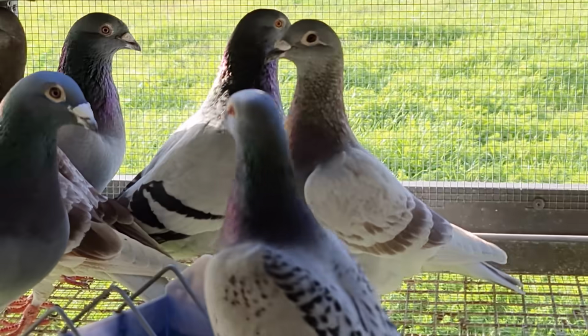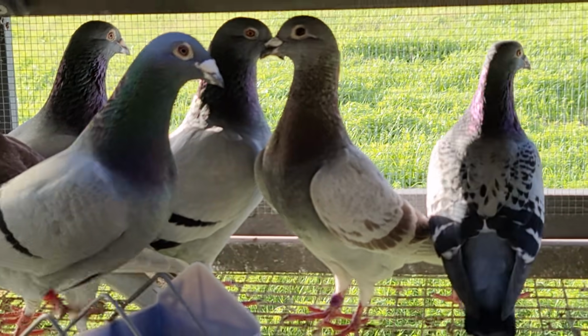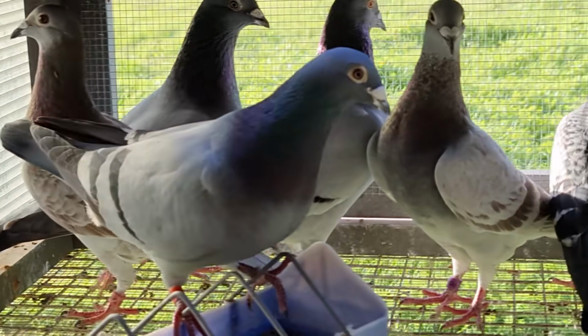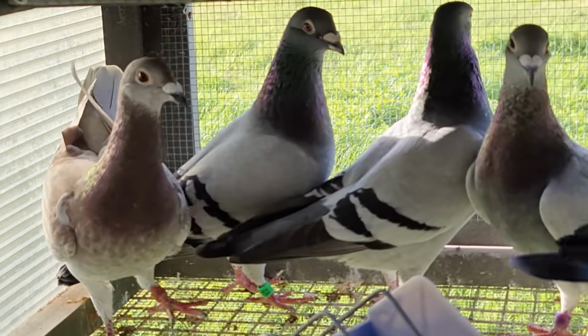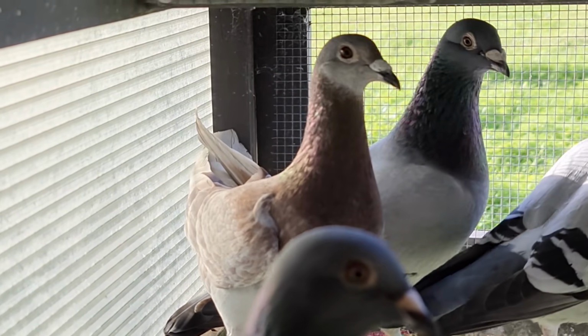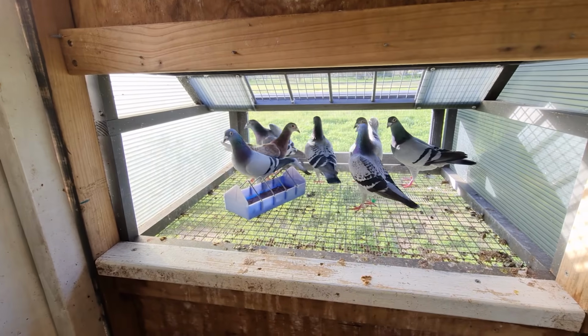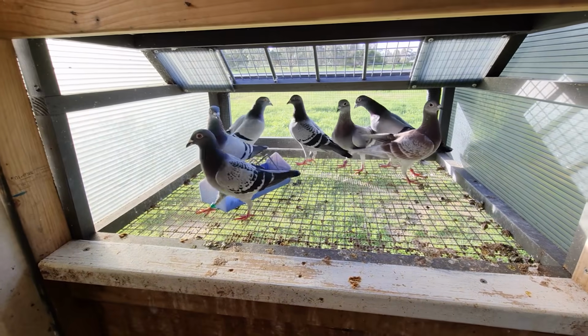You've got this cockbird here. I'd say that at this point he's probably my favorite one, the red checker in the middle here. Well, the mealy, sorry. He's got a bit more flaking on and penciling. And then we've got this full red over here, red checker, which is quite nice. They're very henny looking when you look at them, but they're both cockbirds.